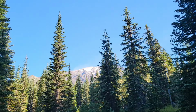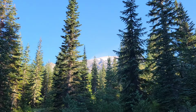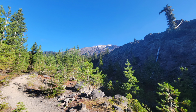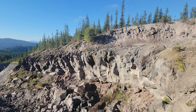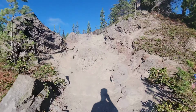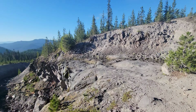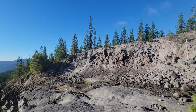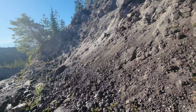2 miles in, 22 minutes. There's the first look at Mount St. Helens. All right, 2.3 miles in, 28 minutes. And the leaders were just up there a second ago. Look at this, it's steep here. So we gotta get around here somewhere. Big creek. All right, 2.5 miles in right there.